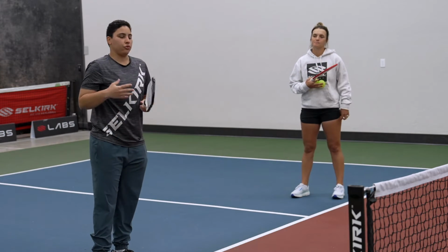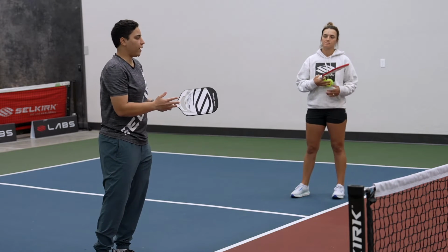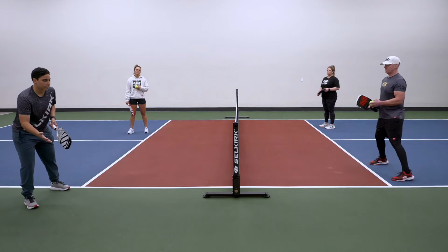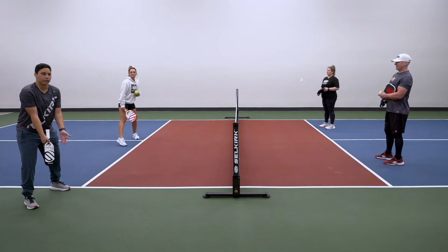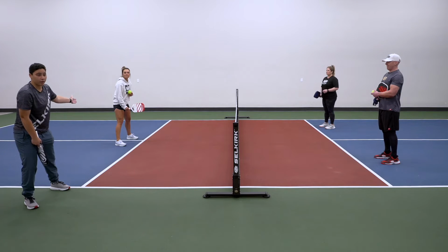In what scenario do you want to follow your partner? So let's say Bethany hits a great angle cross-court dink. I'm pulled off the court all the way over here, right? Now, obviously, Catherine is not going to stay on that other side of the court because the whole court's open. I was pulled off the court, so she has to come towards the middle of the court to help cover.